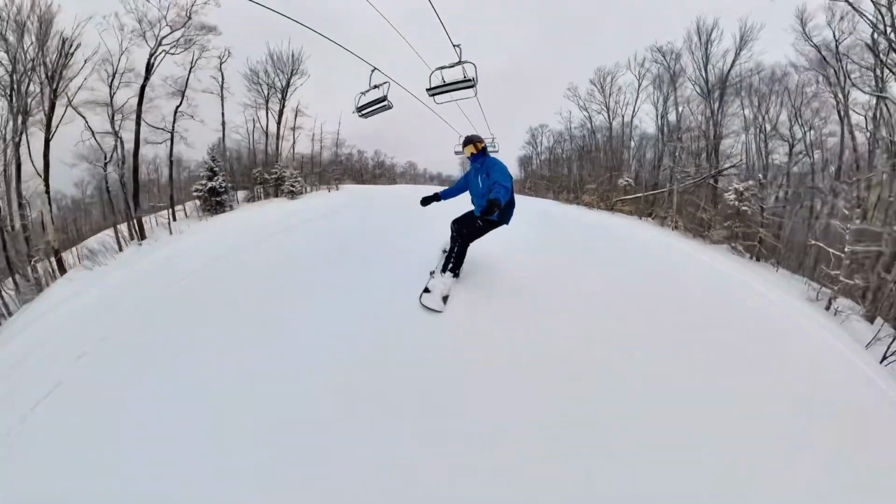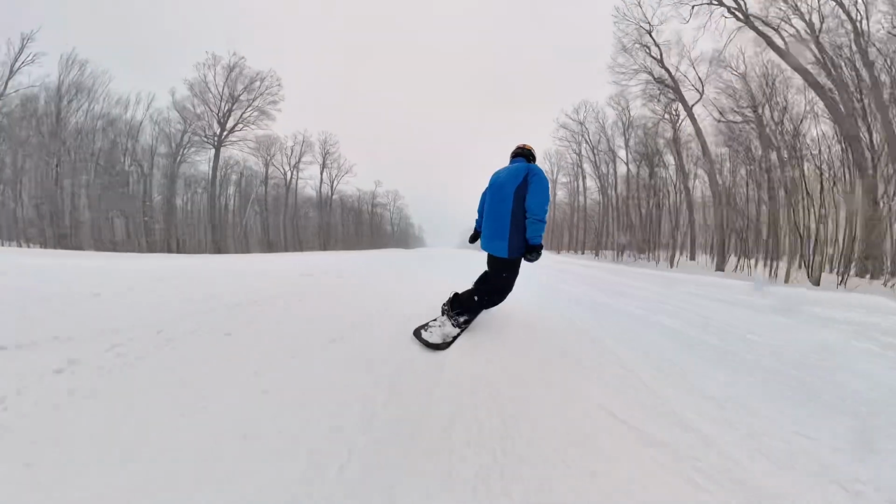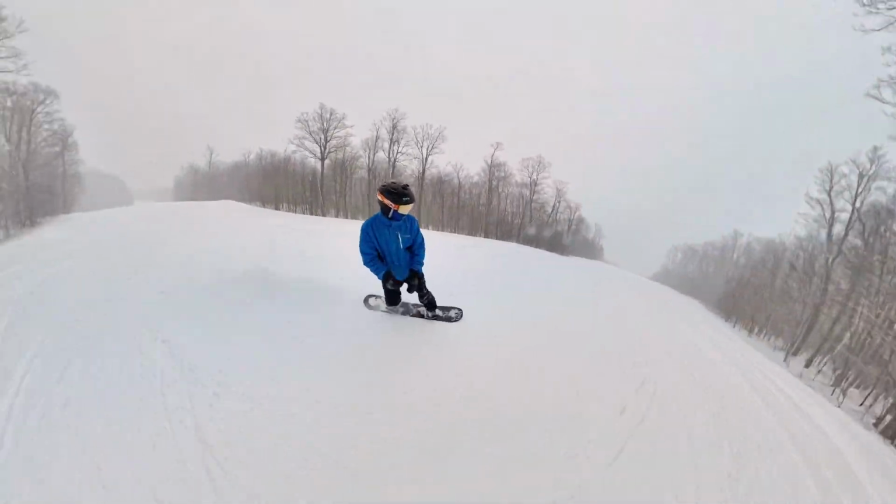Okemo Ski Resort is southern Vermont's shining jewel and has the highest vertical drop in the southern part of the state, making it a must-visit skiing and snowboarding destination.